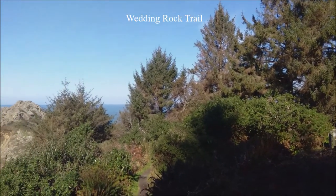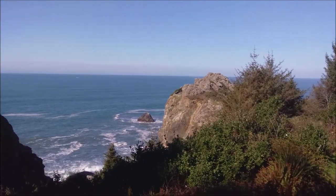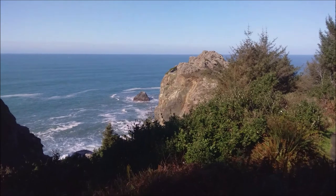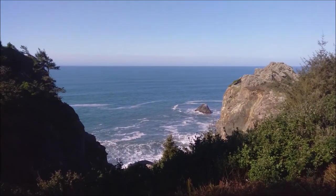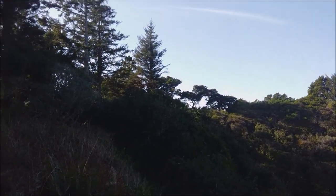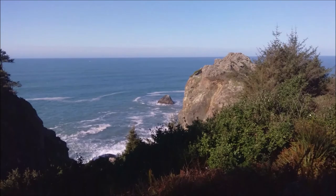All right, we have arrived at Wedding Rock Trailhead. Just a moment, I'm going to take you down and up to the very point of that rock you see right there. Here we go. Let's go. Let's do it.